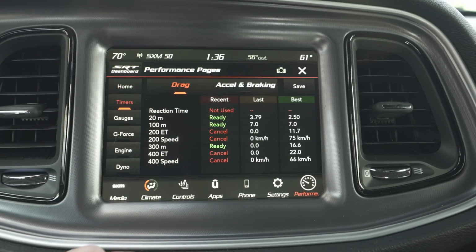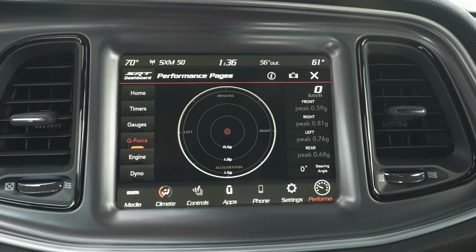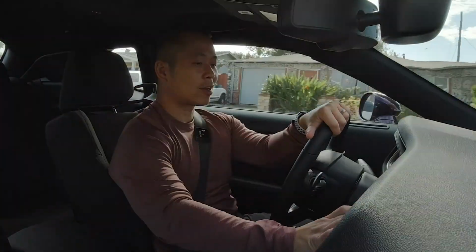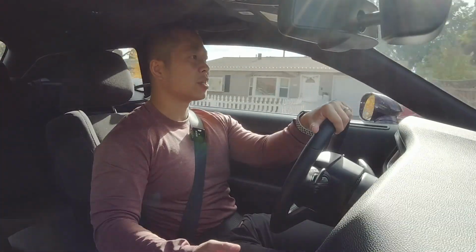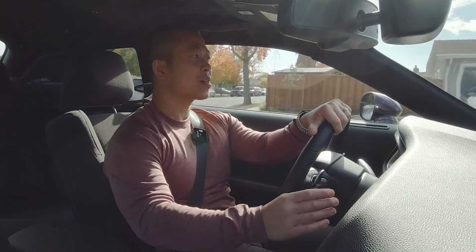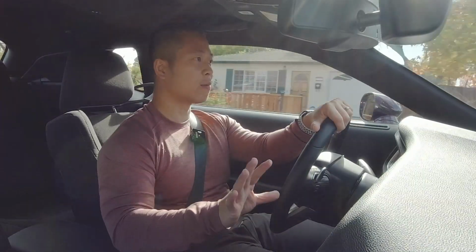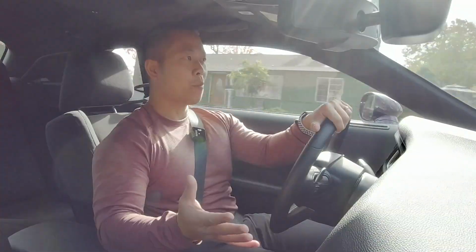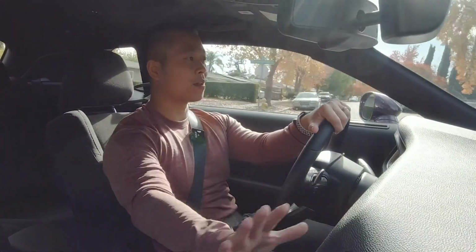If you're running laps around the track, set your timers and you can track how fast each lap will be. There are different gauges as well you can monitor. You have your oil temperature, oil pressure, coolant temp, battery voltage. You can run your dynos and have it monitor as well within the performance pages. So much information right at your fingertips, right in front of you.